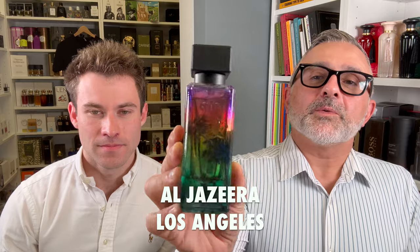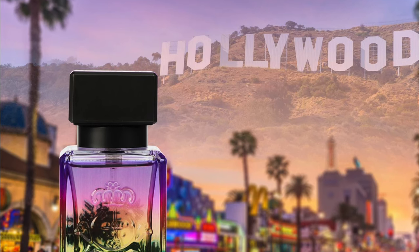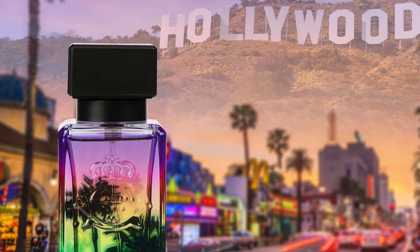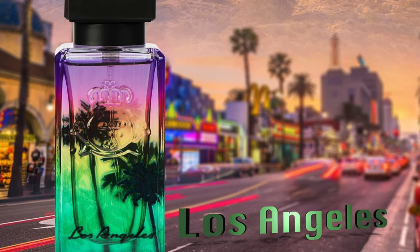So this next fragrance is called Los Angeles. This one right here. Look at the bottle. This is created by Jean-Louis Suizac. He works at IFF, where Dominique Ropion works as well. This features notes of patchouli, oud, musk, rose, labdanum, ylang ylang, saffron, mandarin orange, black pepper, cardamom.